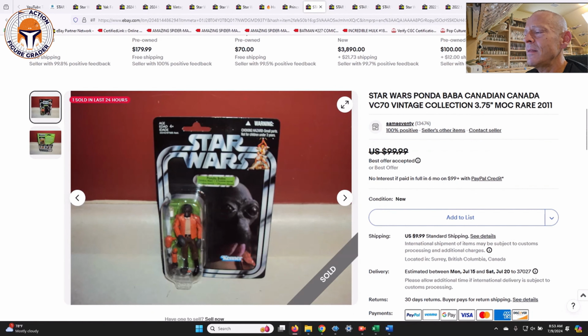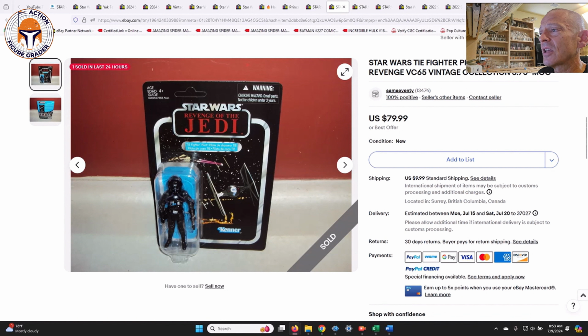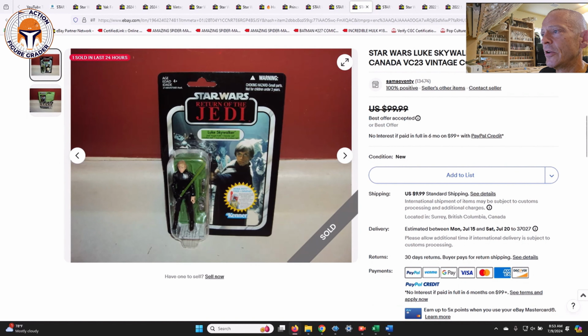I've got some Canadian examples that sold. We had a punched example of Ponda Baba VC70. That was the Canadian card back, as you can see on the back there. That one was listed for $100, and the best offer accepted on that one was $80. Same seller also had the multi-language name pill Revenge of the Jedi offerless TIE Fighter palette unpunched for $80, and that's not a hard one to find. That one doesn't seem to command big money, even though it is the Canadian example Revenge of the Jedi offerless. So $80 on that I thought was a good deal.